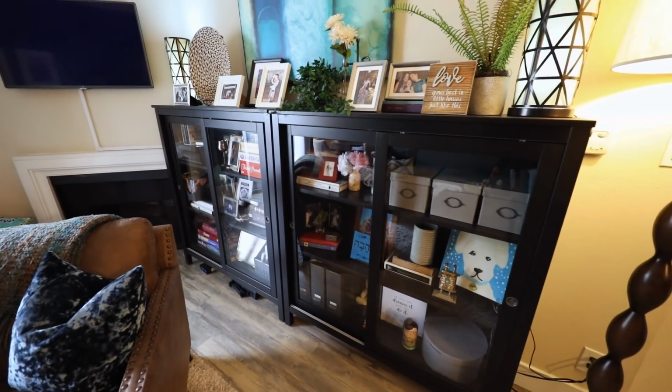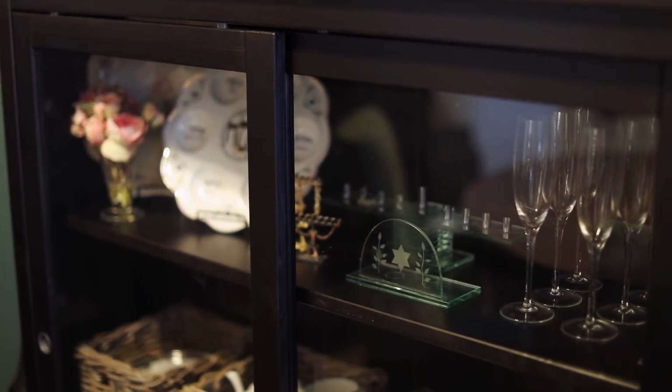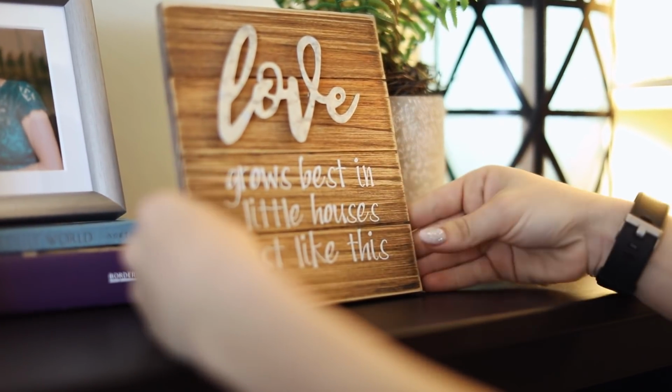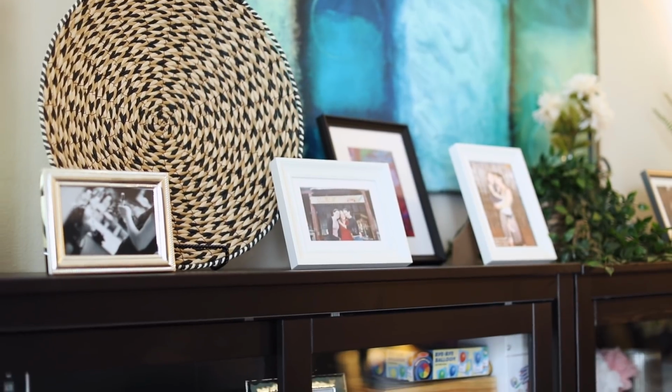And another thing we brought in were these amazing IKEA bookshelves. We were actually inspired being in the IKEA showroom when they had an apartment that looked just like a New York apartment. So we brought these big pieces in. They raised the entire wall up. And now she has storage for everything from games to pictures to medals from her races that she's done.